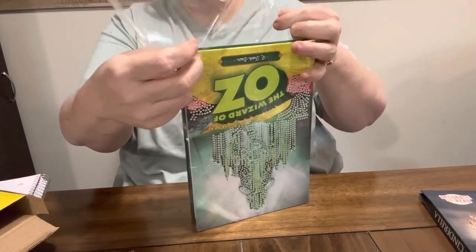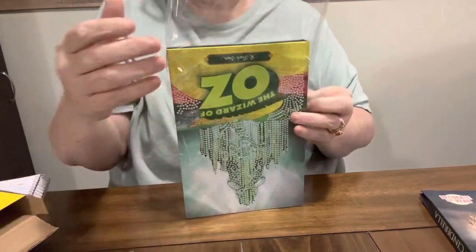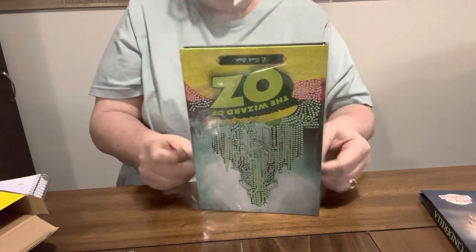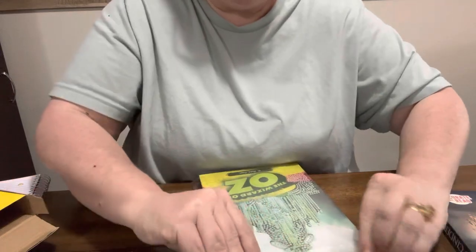So, he may end up doing it, which will be okay if he does it. But when we get it done, we'll show you. Definitely show you. But I'm just so excited over that.